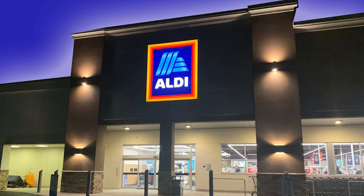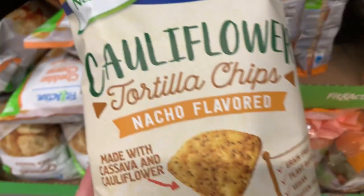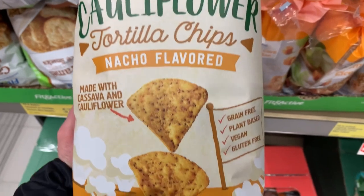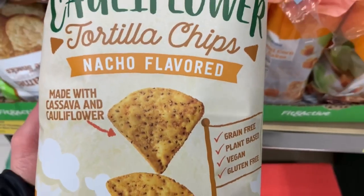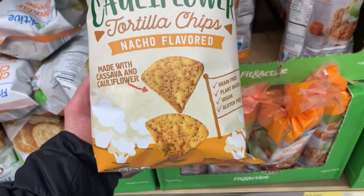I'm Chris and today, as you can see, we're going into ALDI to see what new vegan products they might have. It's been a while, so let's go in and see what they got. All right, and the first thing we're gonna see is this World Plant-Based Awards nacho flavored cauliflower tortilla chips. And they're grain-free, plant-based, vegan, gluten-free. I love it when they say vegan on them, non-GMO.